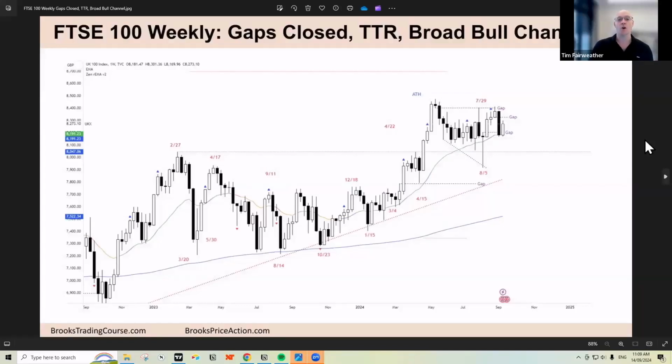In a tight trading range, reversals are common, and this is probably not a good place for a stop entry.